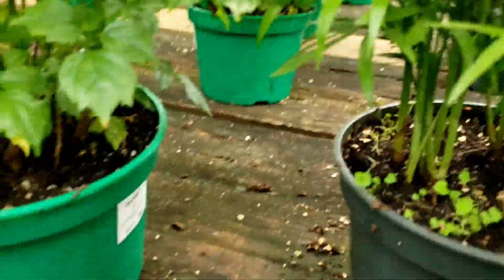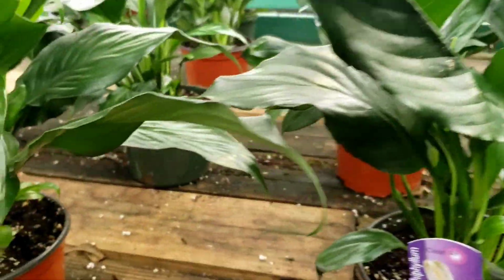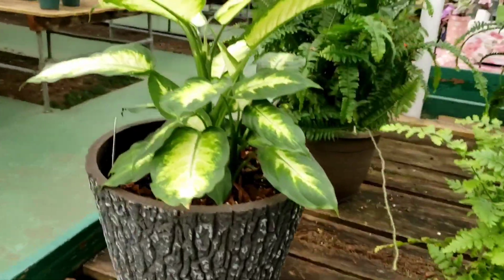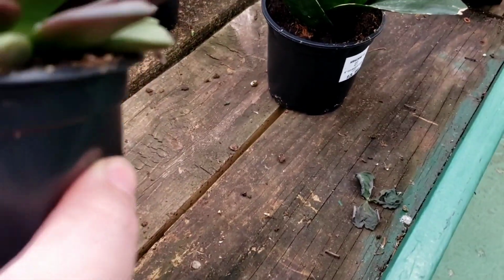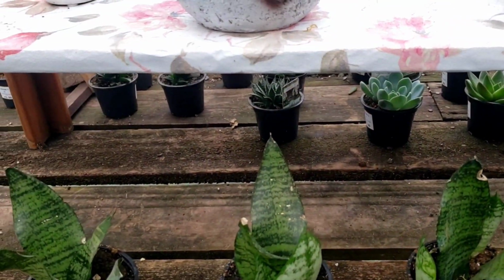It's $11.99. Boy, that's pretty. I like that a lot. Hello. Can't pronounce it. So pretty. Oh, I love this. China doll. $3.99. Little snake plants. Boy, these are easy, Mom. These are snake plants.